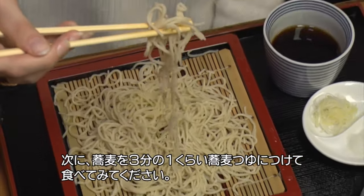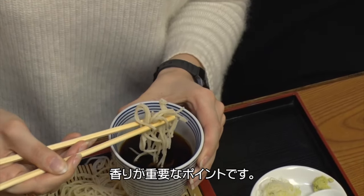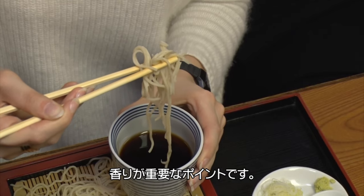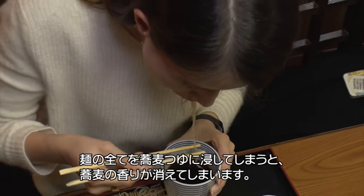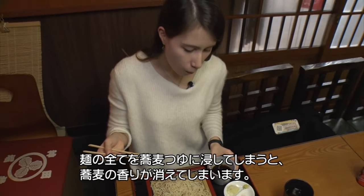Then, dip it about one third and then eat. The fragrance is one of the most important elements of soba. It fades away when you soak all the noodle into the sauce.